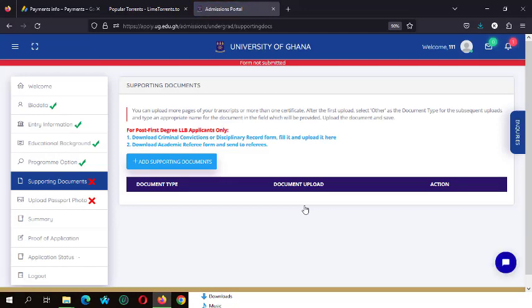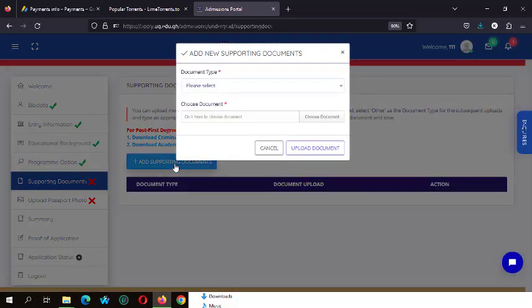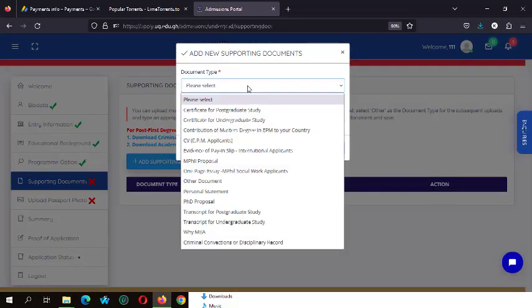Moving on, the next step in the application process is to upload all your supporting documents. For the diploma to degree option, the supporting documents required mainly by the University of Ghana are your HND certificate, your HND transcript, and any other supporting document that can further process your application. So let's click on add supporting documents. For the document type, we are going to indicate certificate.